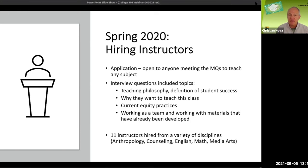And we figured out interview questions, including topics such as teaching philosophy, how each instructor defined student success, of course, why they wanted to teach this class. We also asked questions about their current equity practices. And we then tried to ascertain their ability to work as a team and also to work with materials, as Scott was mentioning, that had already been developed.